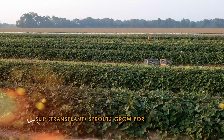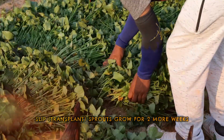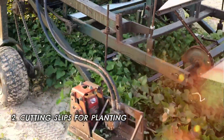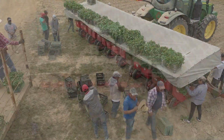An additional 2 to 4 weeks are required before the plants reach a desired length and quality for transplanting. Slips or transplants are either cut by hand or mechanically with a slip or plant cutting machine. They are then boxed and carried to the production fields where they will be planted.